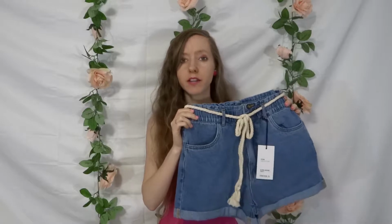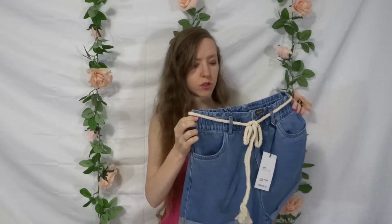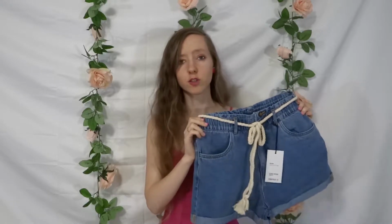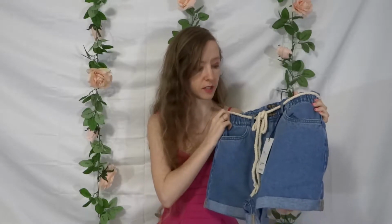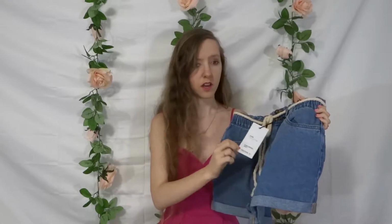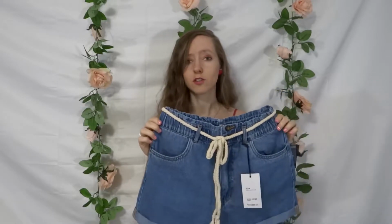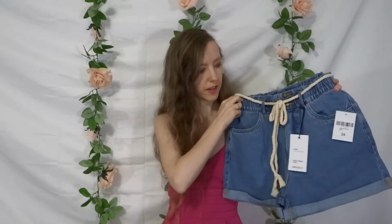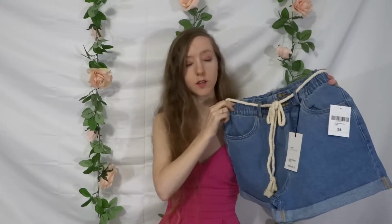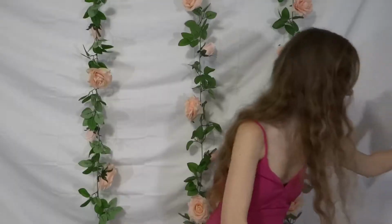Now I haven't bought numerical size pants from Forever 21 before, or shorts. I've gotten shorts that are extra small or small, something like that, but not in the actual sizes. So I went with a size 26 because according to their size chart that looked like the ones that would fit my hips the best. So hopefully these will fit fine, but we will find out soon. So yeah, these are these shorts, and we'll try them on in a second once I get that bodysuit out.